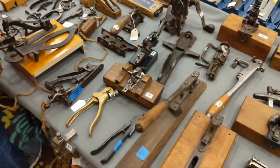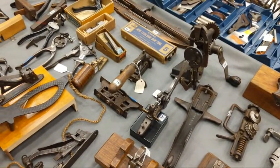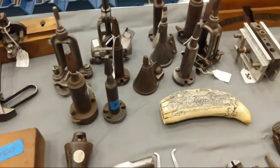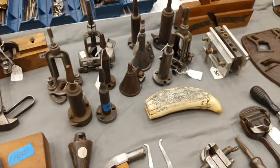Oh yeah, he's got a whole collection of them. So it's probably someone who is collecting saw sets. Oh, you like that carved horn, the scrimshaw? It's actually a tooth.